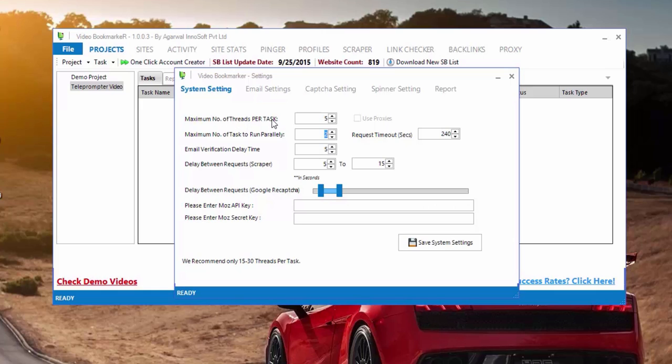Now, threads per task. This means how many things within that one task do you want the software to do. For example, if you're telling the software to go out there and create social bookmarking accounts for you on 800 sites, well, this is saying how many sites do you want the software to create those accounts for at the same time or submit those links at the same time. If we put this to 10, that means that the software is going to be building links or creating accounts for you on 10 sites at the same time. Okay, so that will obviously speed things up.